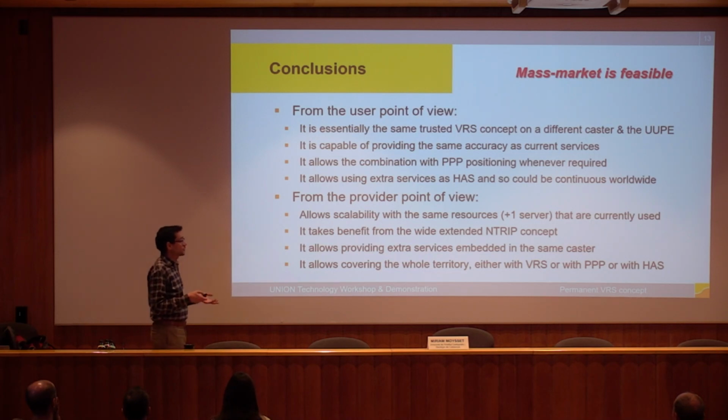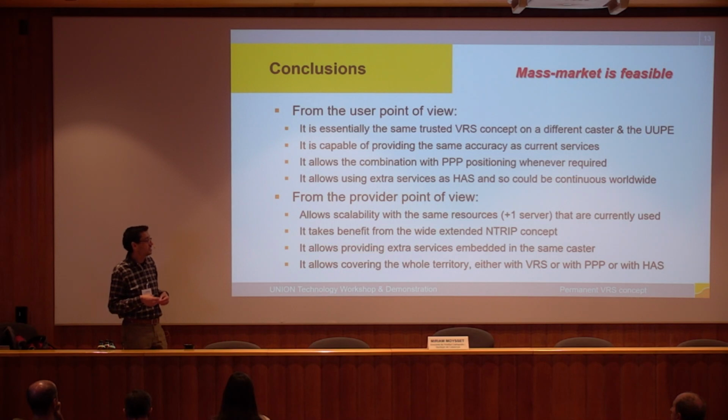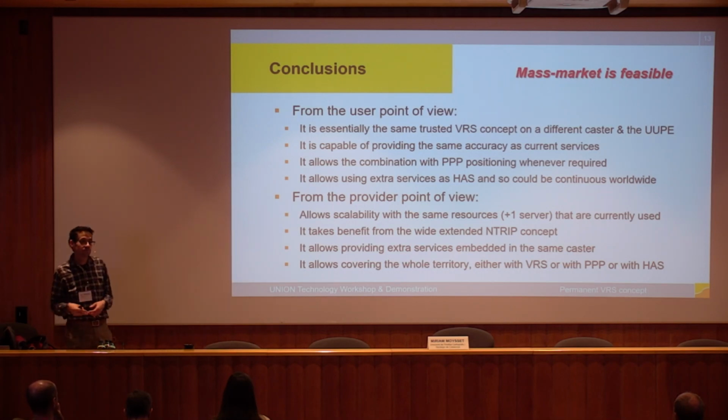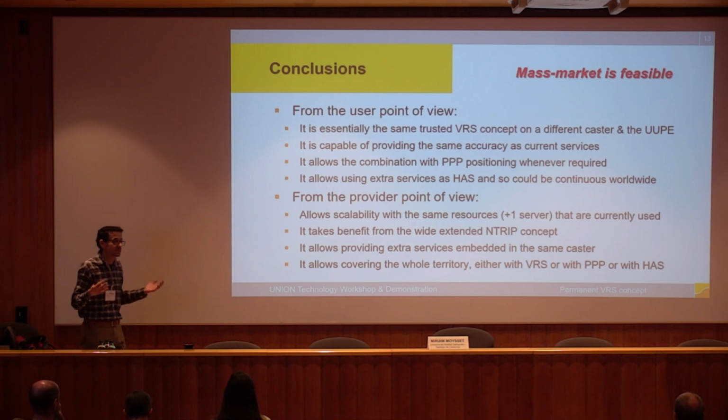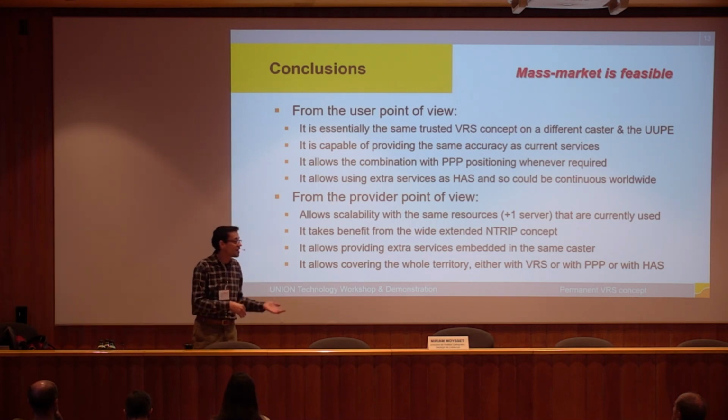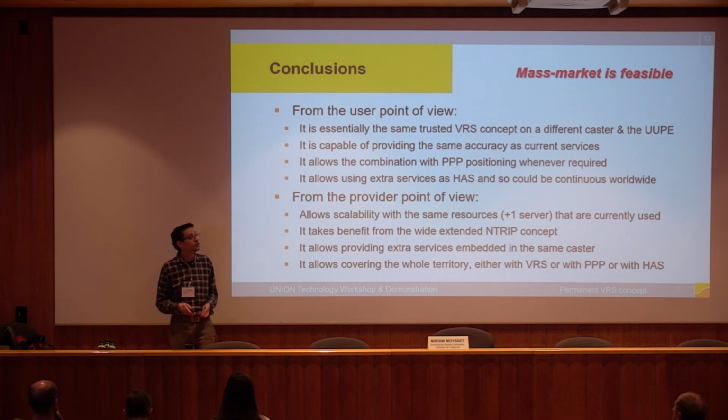It takes benefit from the wide expected extended entry concept. It allows providing extra services embedded in the same cluster, and it allows covering the whole territory. And what we should understand for whole, it's our responsibility to decide it, as we can combine VRS with PPP or with HAS.